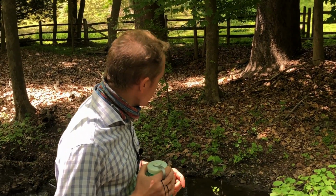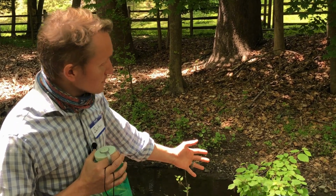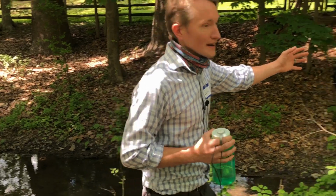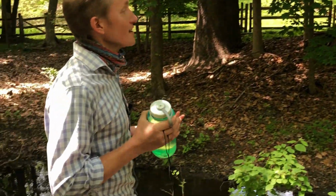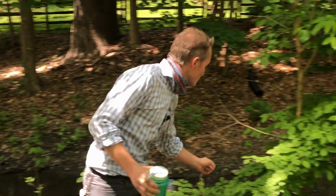That one has been defoliated by deer by the looks of it. We have a viburnum that is one of the Asian viburnums. We have a mulberry that is one of the Asian mulberries, right? The park is kind of invaded, but the park's wonderful. And we have this one.